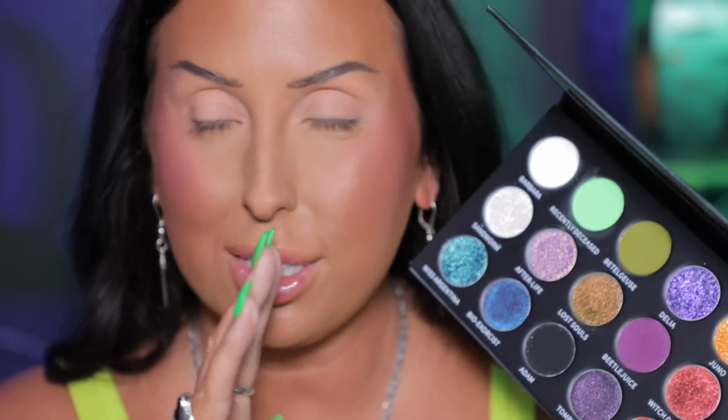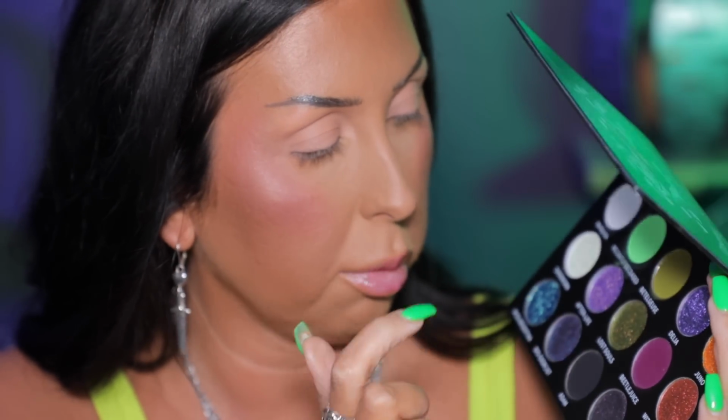But today I want to do like a two-toned crease. We did something really fun, still kind of dark, but very colorful. And we're going to do something colorful again today, but I want to go maybe a little more grungy. So I'm going to be playing with the shade Beetlejuice. This is really like a dirty olive color, really pretty.